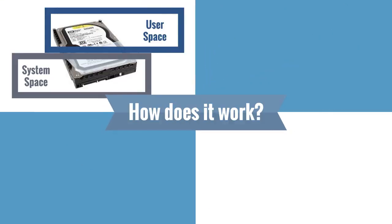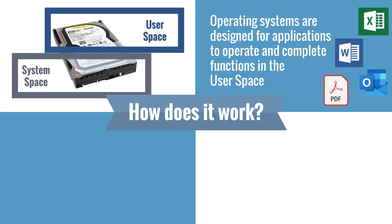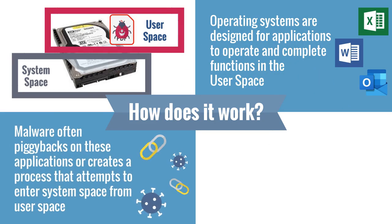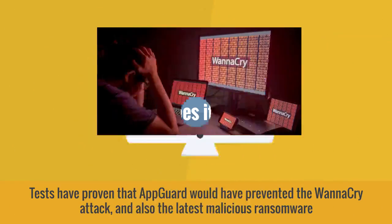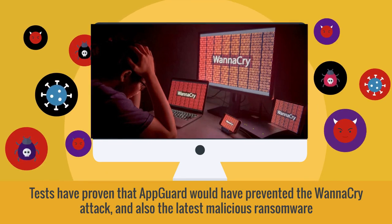So how does AppGuard work? Well, operating systems are designed for applications to operate and complete functions in the user space. Malware often creates or piggybacks onto a process that attempts to enter the system space. So AppGuard prevents any malicious code from crossing the user space to the system space. Tests have proven that AppGuard would have prevented the WannaCry attack and also the latest malicious ransomware.